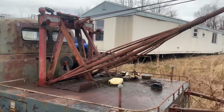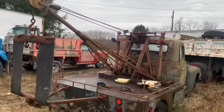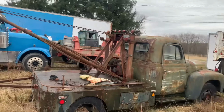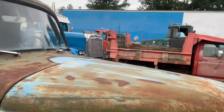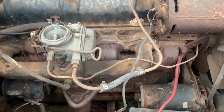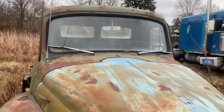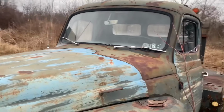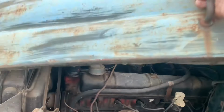Almost 400. This is pretty neat how these open. They open from either side. It's fixable either way. Old six cylinder.